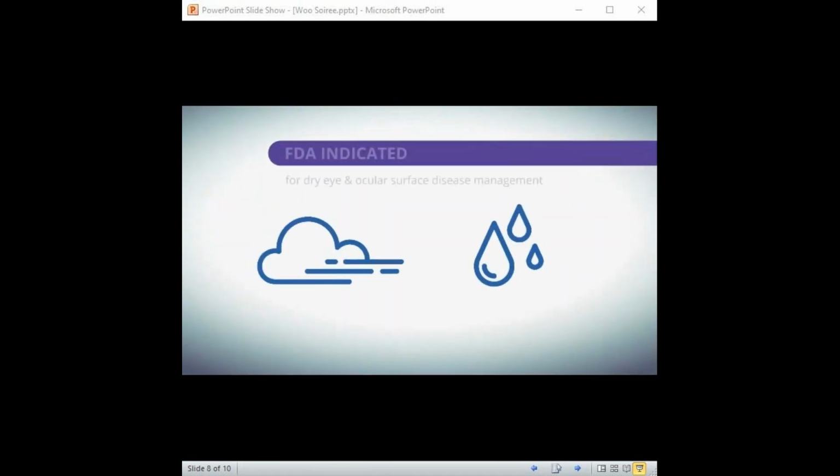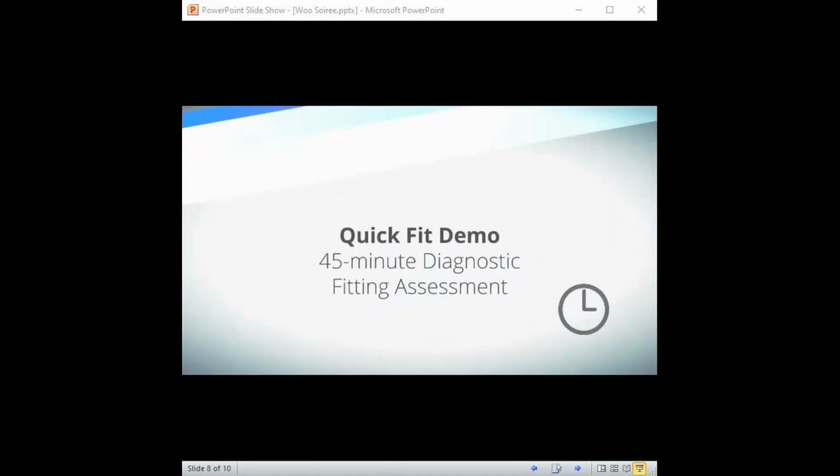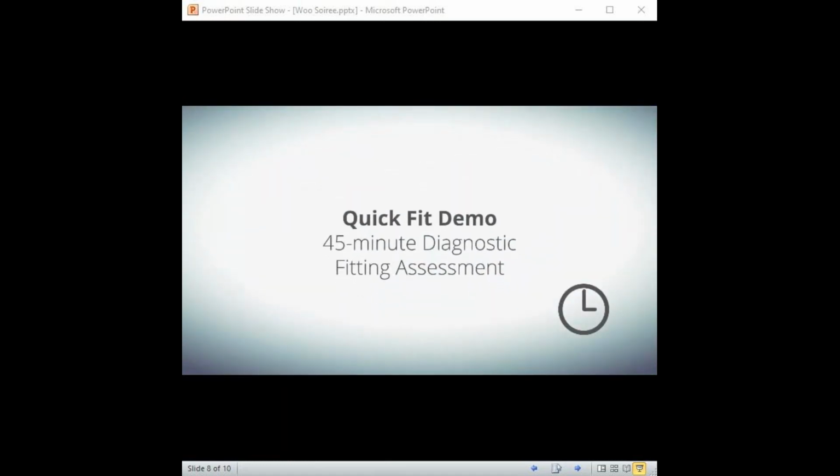With an FDA indication for the effective management of dry eye and ocular surface disease, Ampleye's toric haptic construction creates a fluid-filled hydrolock chamber for lasting moisture retention and soothing relief, while virtually eliminating the lens fogging issues common to other scleral designs. Let's begin the fitting process to demonstrate how quick, easy, and accurate a single lens fitting can be.